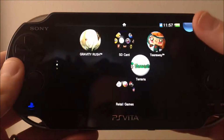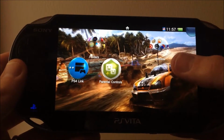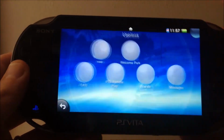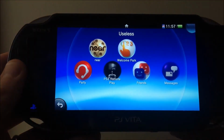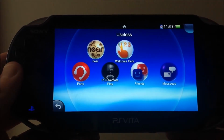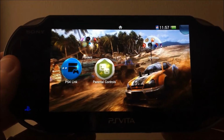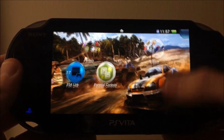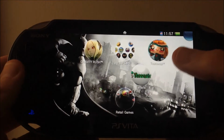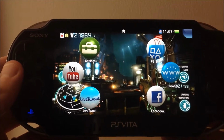When you first turn your Vita on, obviously you might not have bubbles where you necessarily want them. You can put them in folders and things like that. I've got a folder marked useless there with all the things that came with it. I don't actually have a PlayStation 4. I went for the Xbox One instead for various reasons which I'm not going to go into now. But I've put the remote play thing in another folder. But I do have quite a few different games. I also have a few memory cards with more games on them.